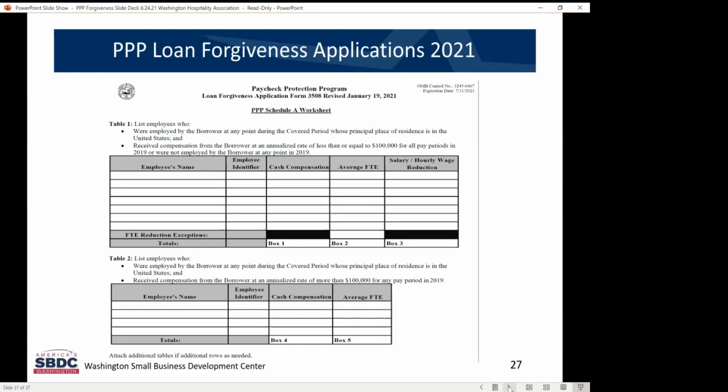All right. Table 2, as you drop down, is for all of the employees who were compensated at more than $100,000 in 2019. So you put the employee's name, their last 4 digits of their social security number, their cash compensation, and then their average FTE. You total those 2 columns, and now you have information in box 4 and 5.